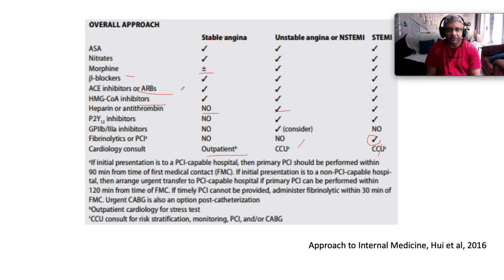high care or ICU. Remember that if you are presenting to a PCI-capable hospital, that's percutaneous coronary intervention, then primary PCI should be performed within 90 minutes from time of first medical contact. Thank you so much. 90-minute door to procedure time.